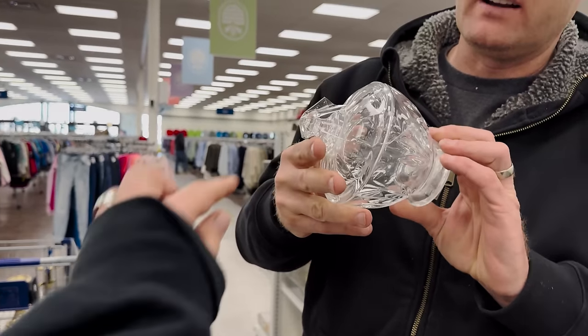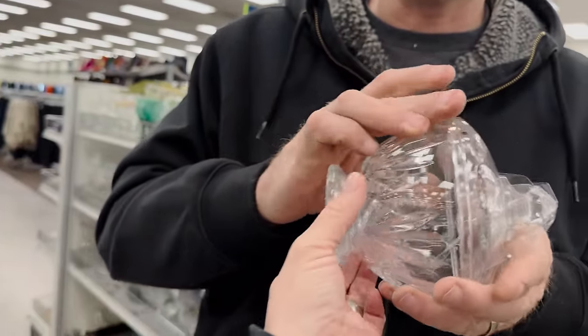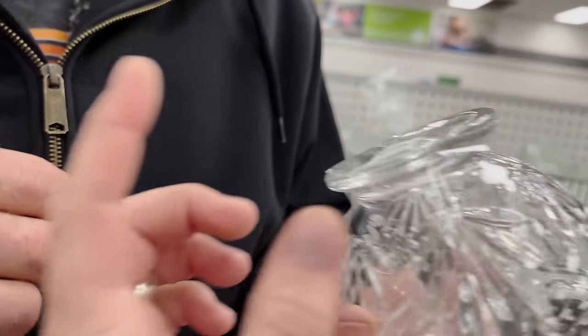Yeah, that's cute. I like the look and see if there's any hidden lid. Maker's mark, like you can find some. Oh, sometimes on the bottom you look for a Waterford. Well, I'll take the tape off of it when we get home.